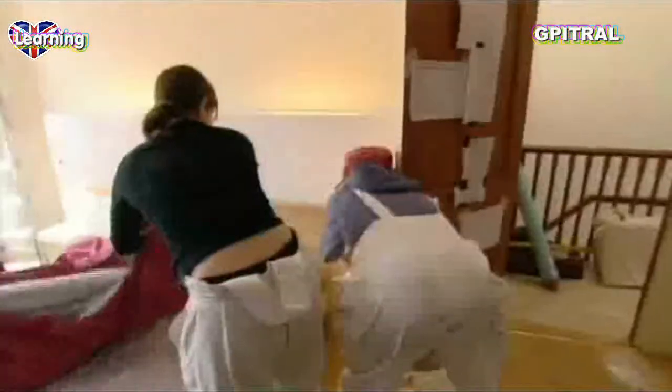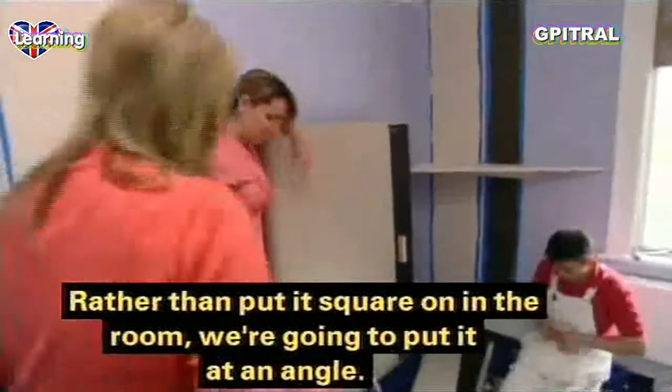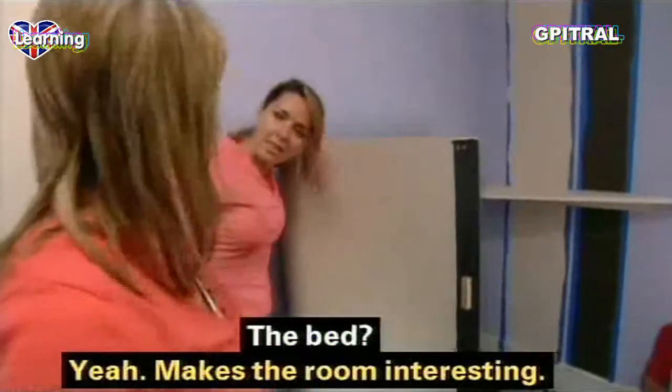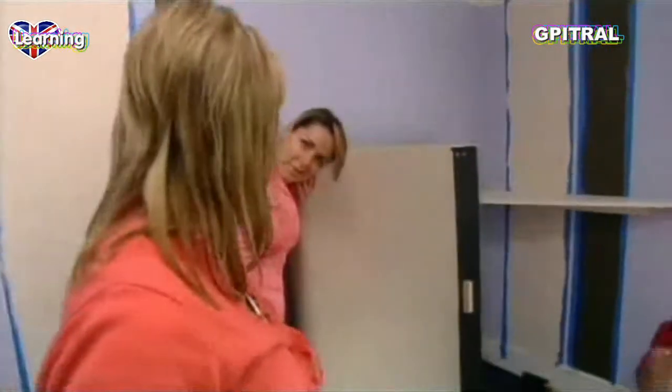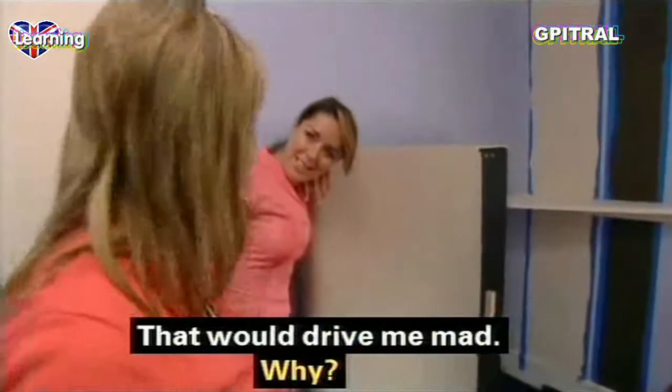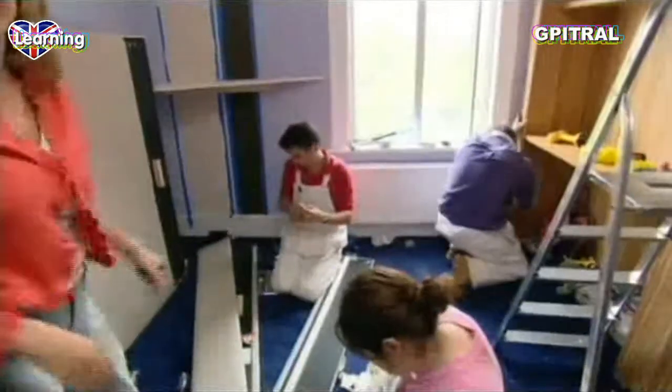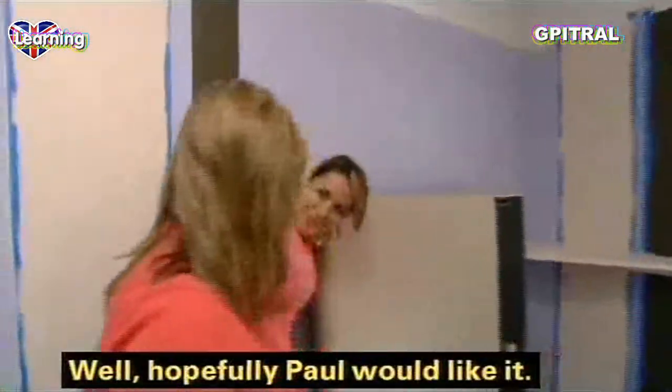Hold your end still. That's it. Do you know what we're going to do? Rather than just putting it square on in the room, we're going to put it at an angle. The bed? Yeah. Makes the room interesting. That drives me mad. Why? To have a bed at an angle, it drives me mad. Well, hopefully Paul will like it.